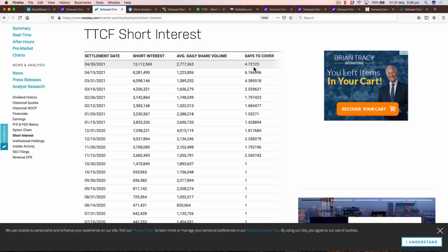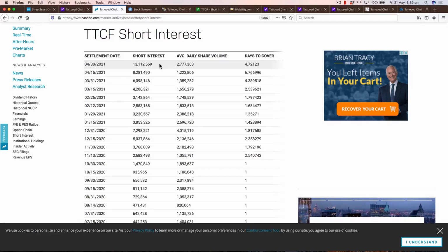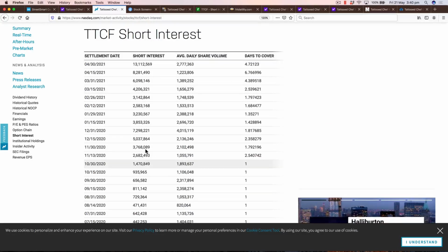Days to cover, 4.72. So what does that mean, Sean? What is days to cover? Another word for that is called short ratio. Short ratio and days to cover mean the same thing. It's the number of days of average volume it would take to buy back all the short stock. So the higher the days to cover, the more significant it is, because it's going to take more days of average trading volume to buy back all of the stock, people that have shorted the stock. What's that going to do? That means the rally, the short squeeze, is going to continue for longer. So we want to see higher days to cover and obviously the short interest increasing.